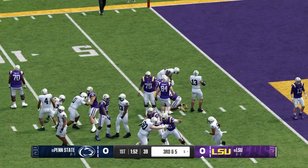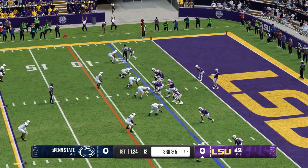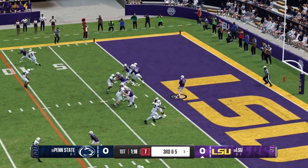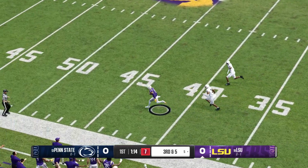Not much movement there. It's a gain of 1, gets him out to the 5. This play could make a world of difference in momentum. 3rd and short, backed up inside your own 5. To the air, it's Nussmeier. He fires to the left side.